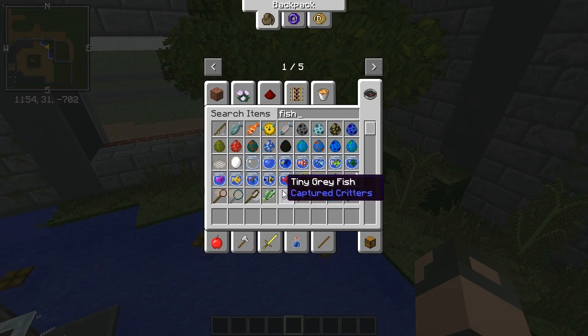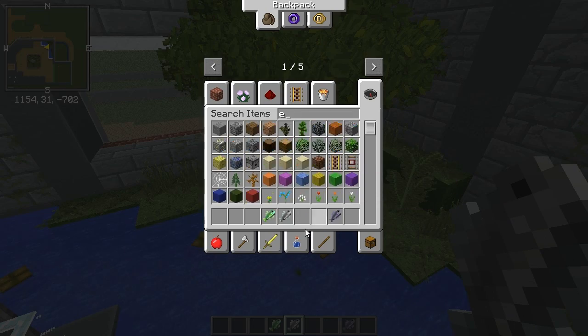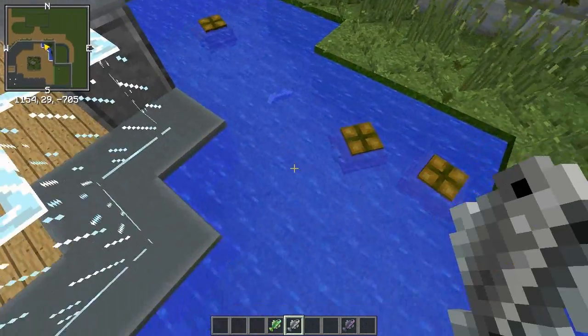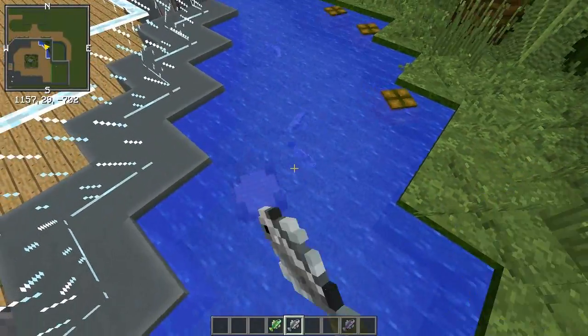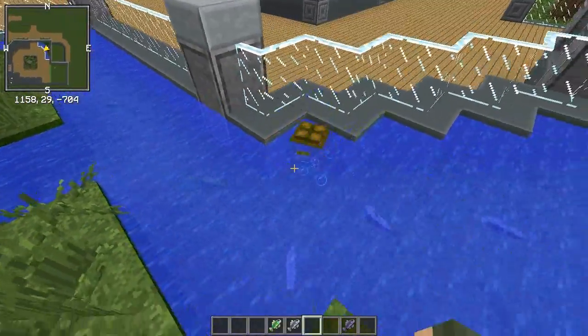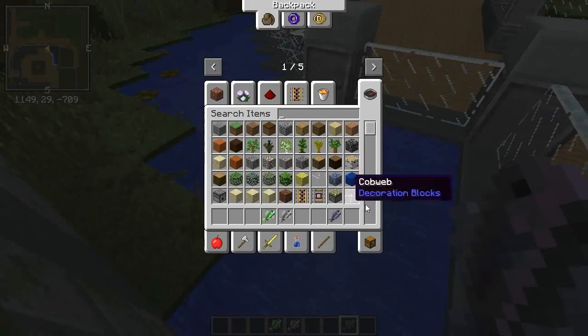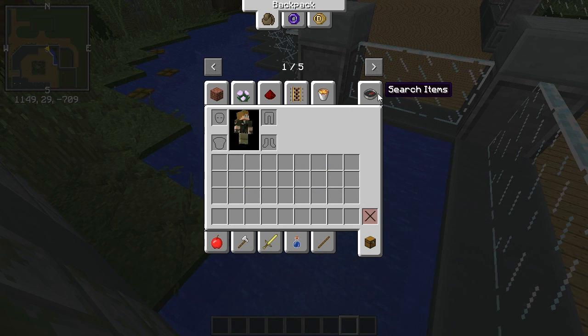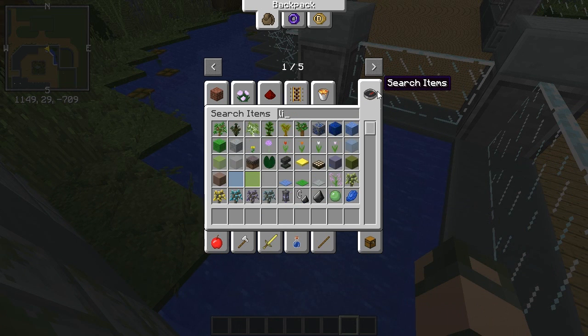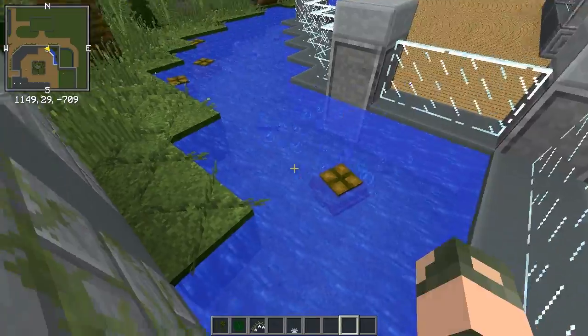Let me see. Fish. Tiny gray, green, and purple. That work? Whoops. No. Flip the turtle back over. Okay, there we go. You can put a couple of fish in there. And what else is there that we could put? Oh. Lily pads. Oh my gosh, my voice. And... yeah.